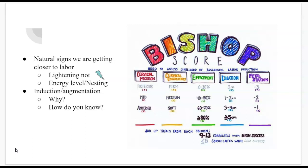Okay. So induction and augmentation. We talked about the augmentation based on labor dystocia, and now let's talk about the induction. So why are we going to induce? You have to look up all the reasons why you want to induce. For example, if we are past our delivery date, then we want to look at an induction. If we have encountered a problem with the fetus, a medical problem that requires immediate intervention, we will induce. Okay, so this is not term specific. It is process specific.